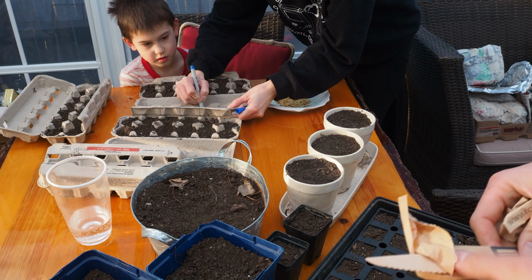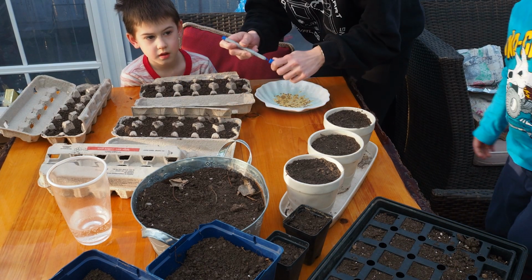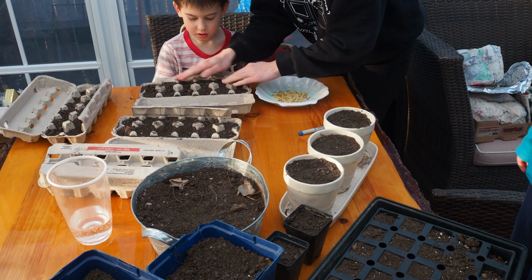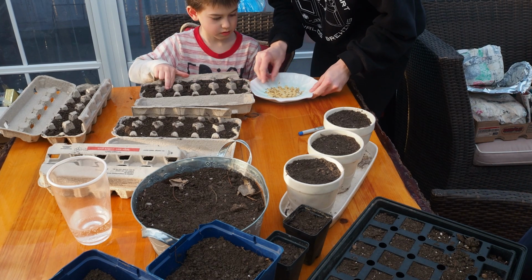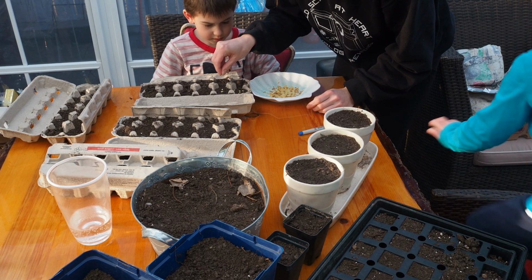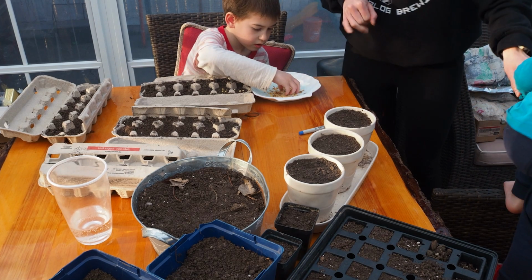Save your wooden utensils. This one, we're not going to need the utensils. So, Lyric, what you're going to do is you're just going to take some seeds and then you're just going to sprinkle them in. Like that. Okay? And then I'll get you something to poke them in, okay?